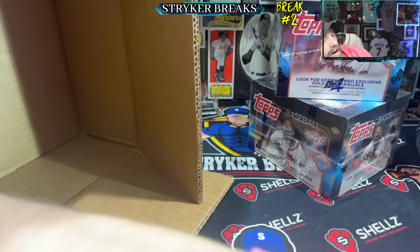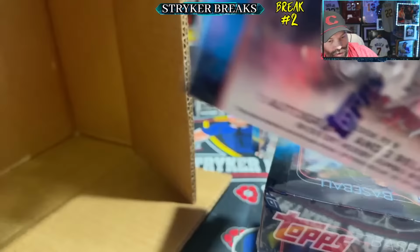Two more. It's just like no room. Sorry, guys. This is awkward. There's no room up here.